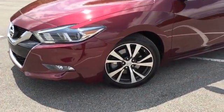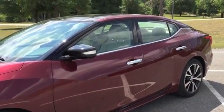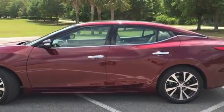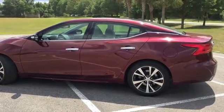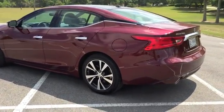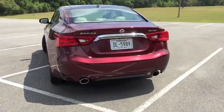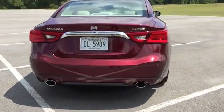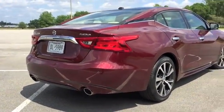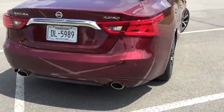Some pretty nice split spoke wheels, machine faced fronts. Really interesting coupe design here. I like the floating roof aspect of it there with the trim that goes back over the D-pillar there. It's kind of cool. And around the back, you can see it's a pretty nice looking car. It's got twin exhaust down low. Got some nice detailing in the tail lights there. So, you know, it's not bad at all.